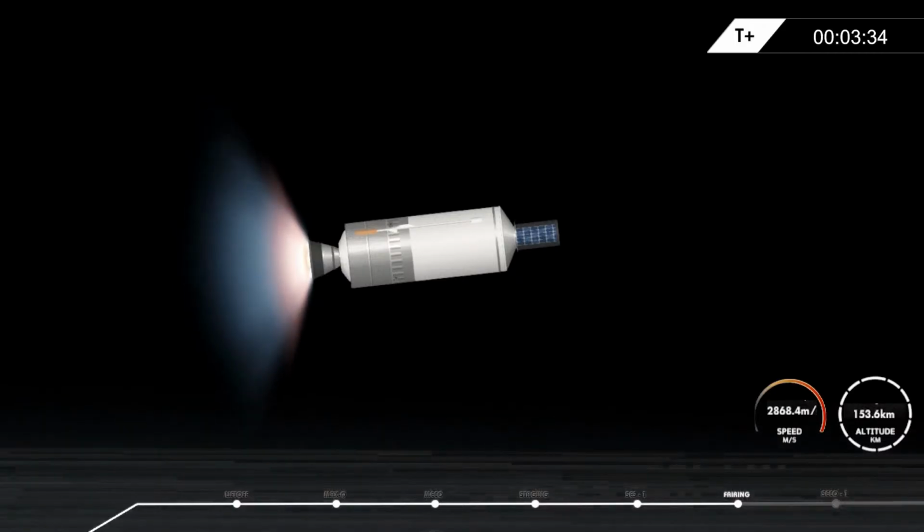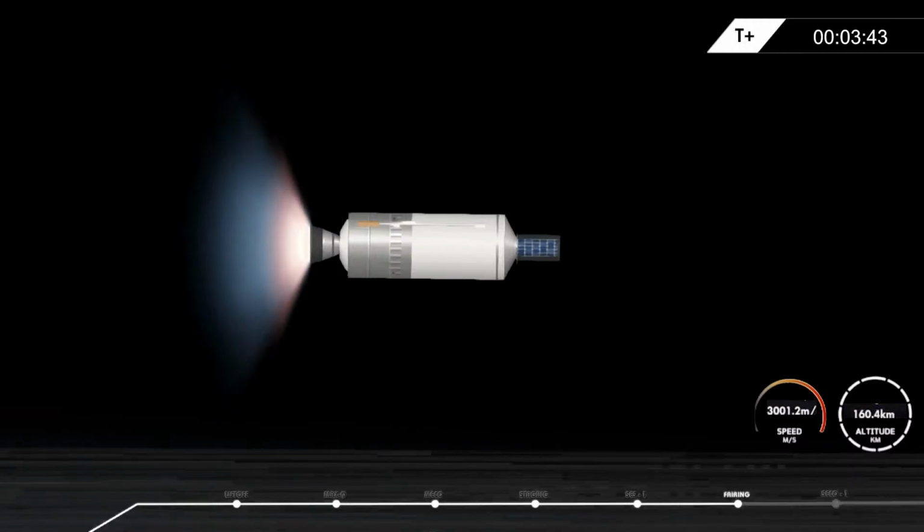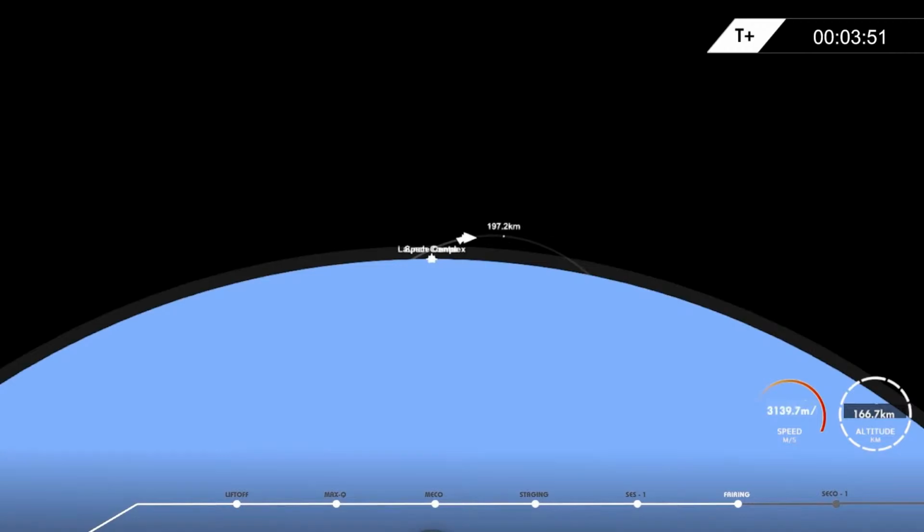Stage 2 continues to follow a nominal trajectory. Vehicle trajectory is in a nominal condition. No flight termination system has been triggered. If you can see there the glowing red and blue of the engine exhaust, a beautiful brand new engine on the second stage.